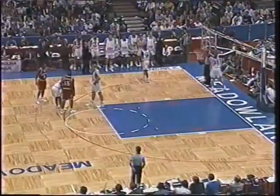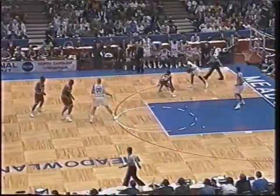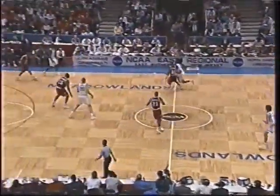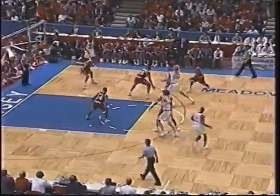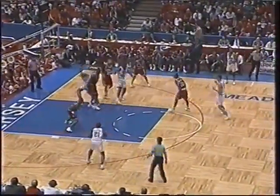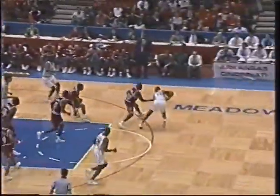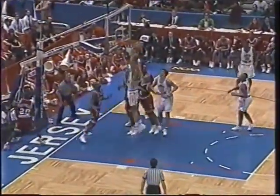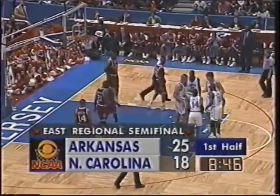Boy, you need a stoplight at that scorer's bench. And you need to keep your head and chin up. You can't dig into your popcorn or pizza, or you miss something. 25-18. 9 minutes to go first half. Back it comes to Williams. Montross of North Carolina fouled underneath.